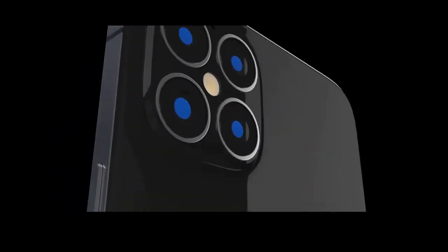So another week has passed, and again, we've got more information about the upcoming iPhone 12. We've got new details about the charging port, more renders, display info, camera details, and more.